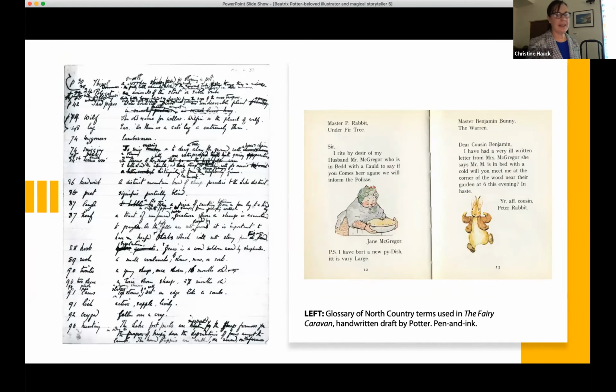Master P. Rabbit, under fir tree. Sir, I write by desire of my husband, Mr. McGregor, who is in bed with a cold, to say, if you comes here again, we will inform the police. P.S. I have bought a new pie dish. It is very large.